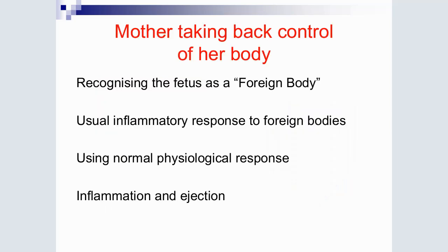Ejected. Sorry, I went too quickly. All right, it's okay. People can go back and look at these slides later once they're up on YouTube.